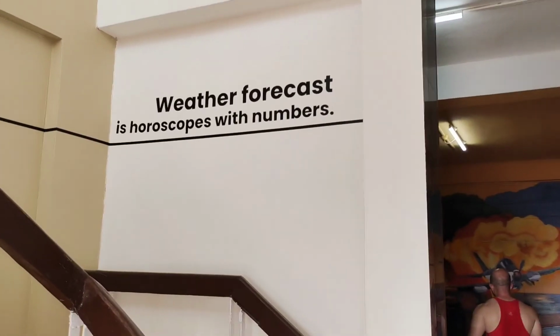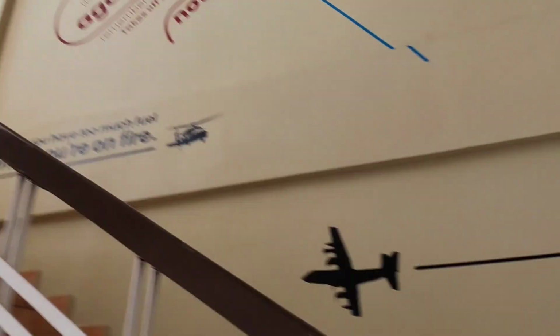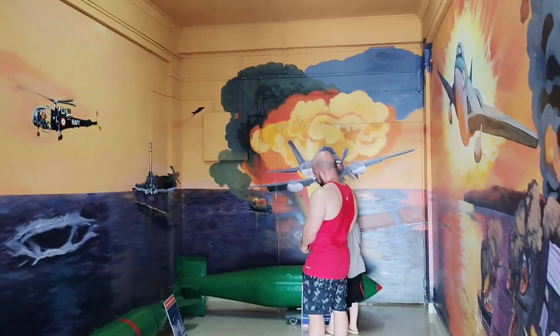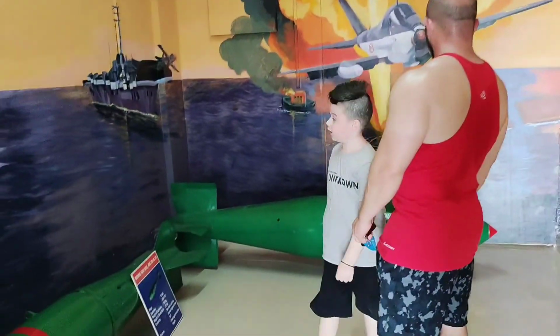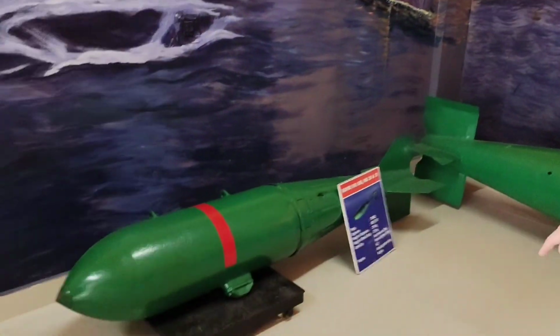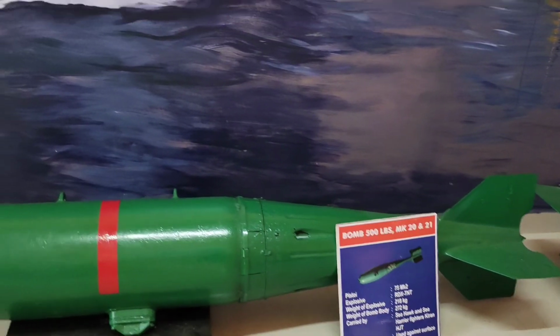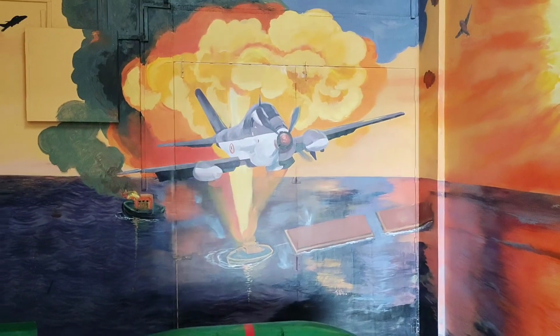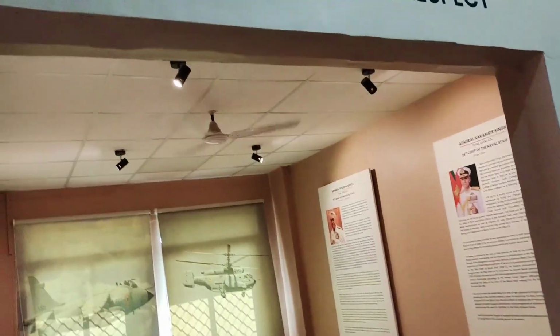Weather forecasts, horoscopes with numbers. What's in here?